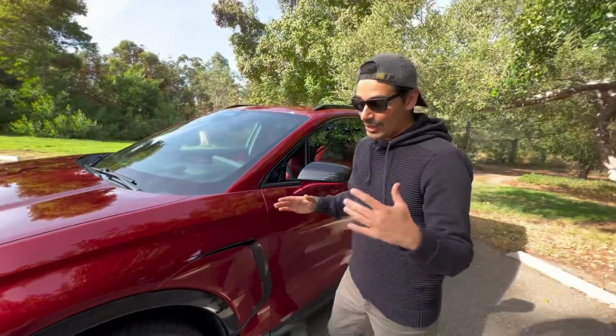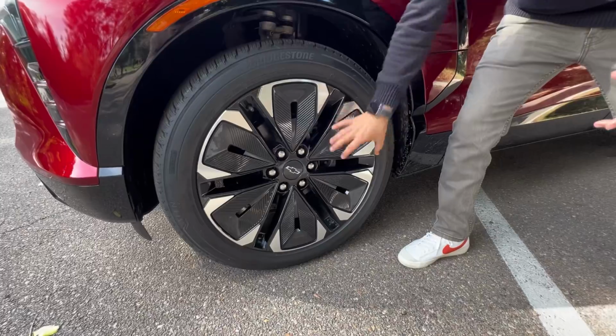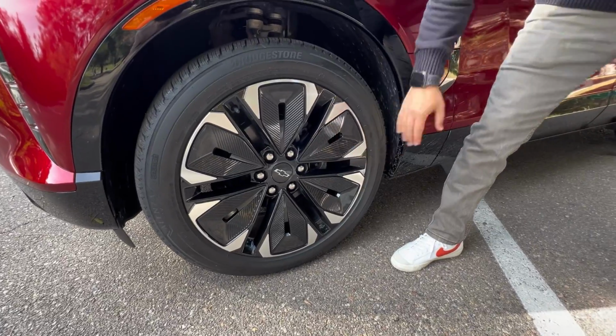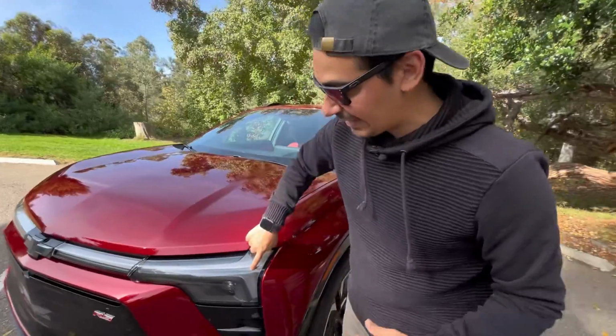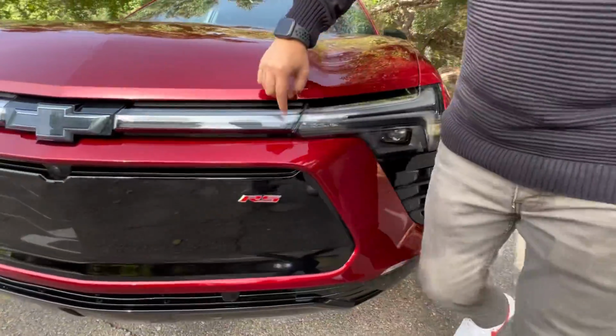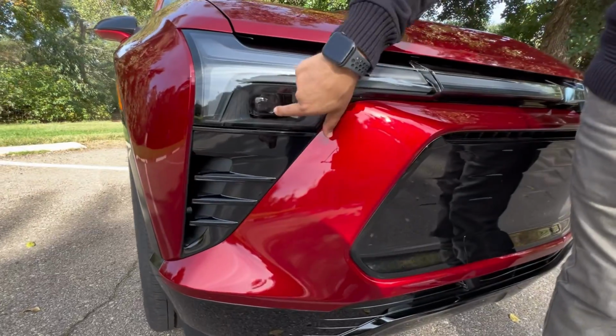Because it's the RS grade, you're gonna get these really nice 21-inch wheels that have this aero design, very efficient to reduce your rolling resistance. If you come along the side here, going onto the front, really the statement piece is this LED light bar that goes all the way across that black Chevy bow tie and into the LED headlights, which is housed right underneath it.